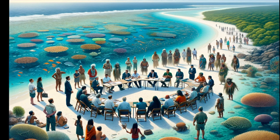Celebrations and festivals that include the broader community provide opportunities for sharing the cultural significance of the reef with non-Indigenous Australians and visitors from around the world. These events not only highlight the beauty and diversity of the reef, but also the cultural richness that the Indigenous peoples bring to their interactions with this environment.